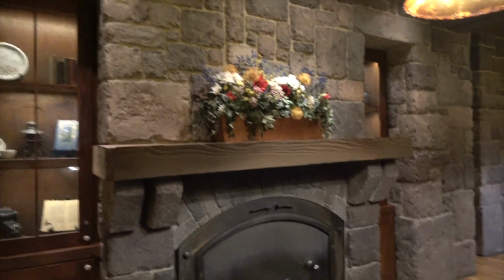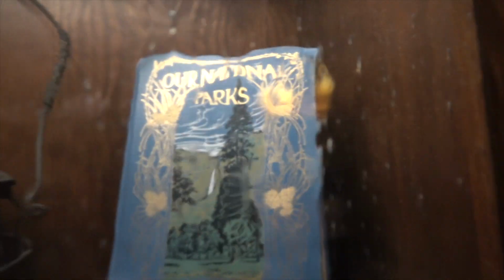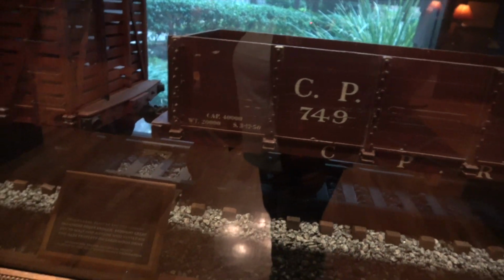Beautiful fireplace in this room, and some things in the cabinet like Walt's camera, an old lantern, and a book about the national parks. Carriages from Walt's actual train, the actual Carolwood Express that he had in his backyard. These are real carriages that belong to him that have been preserved. And apparently 07734, if you put it in a phone, it says hello. So that's just a little joke. Walt making some magic. So that's the Carolwood Lounge.